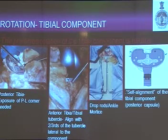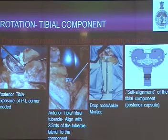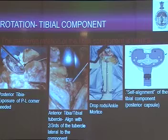Of course, what I tend to use is a combination of these and also a self-alignment of the tibial component, which means once you've put the inserts in, you take them through a range of movement and then let the tibia align itself and mark it with the diathermy.